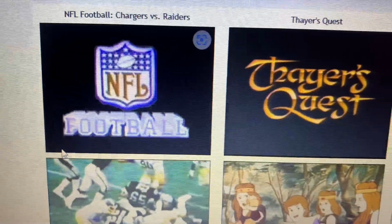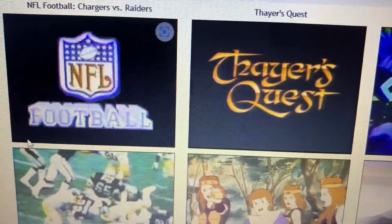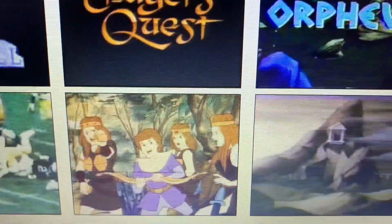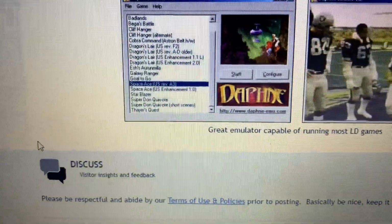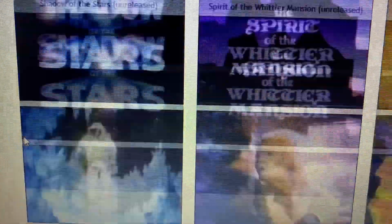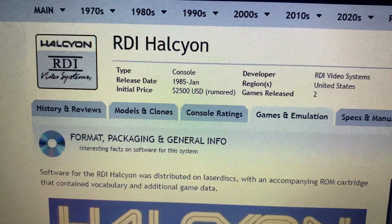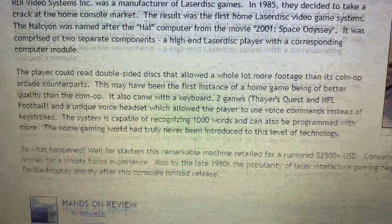But here's how it looks. So it's basically an interactive Laserdisc game. And then this one looks like a Dragon's Lair clone. And then these are unreleased games. Oh, you can play this on emulation with Daphne. I've never tried it out. How can you play a game that was unreleased, which is really weird. So anyhow, this is the number 1 holy grail on this list at videogameconsolelibrary.com.